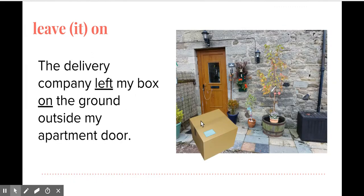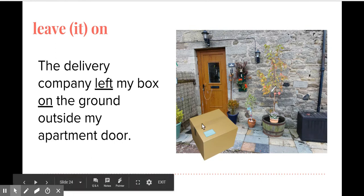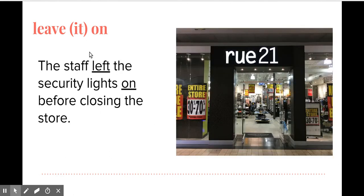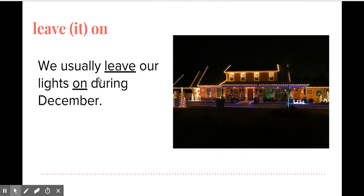Going back to this picture, if I have a box outside my apartment door or house in the United States, I will open my door and pick up the box that was left on the ground. Okay, moving on. Leave it on. They left the lights on. Oh, I forgot. We have one more for this one. Leave it on. We usually leave our lights on during December.